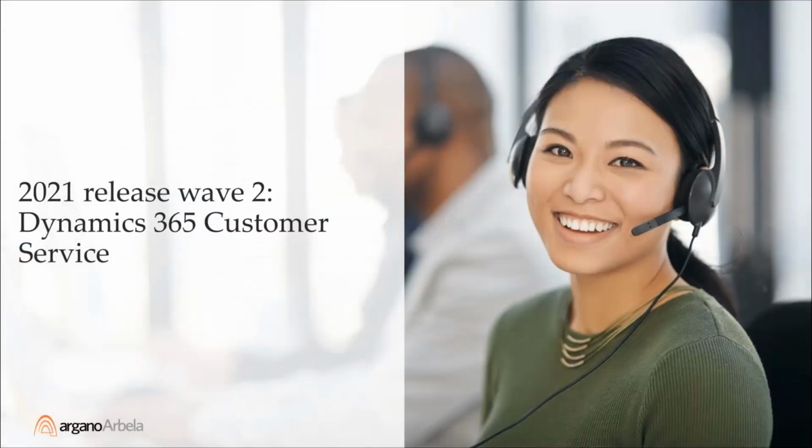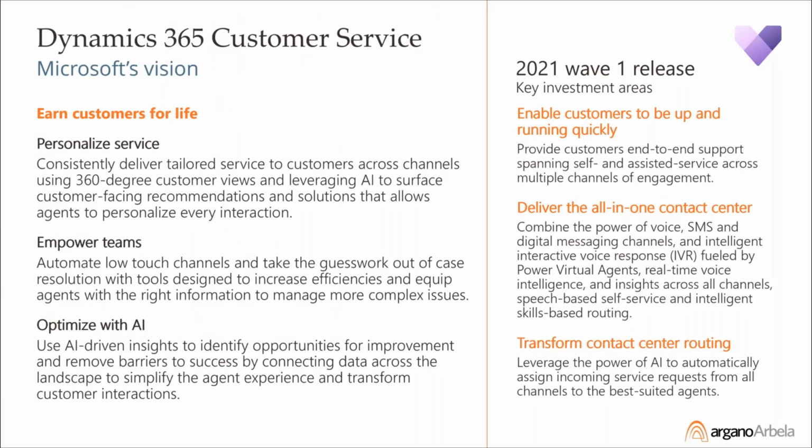Now we're going to move into some of the release wave 2 items for customer service. There are a lot of different releases out for customer service and omnichannel. We did include all of them in this presentation, but here again, what are we trying to do? What are their biggest areas?